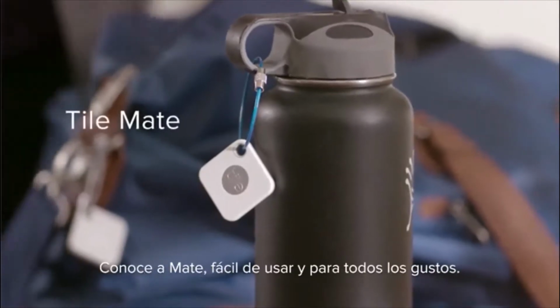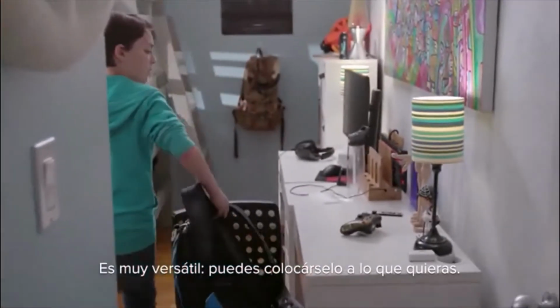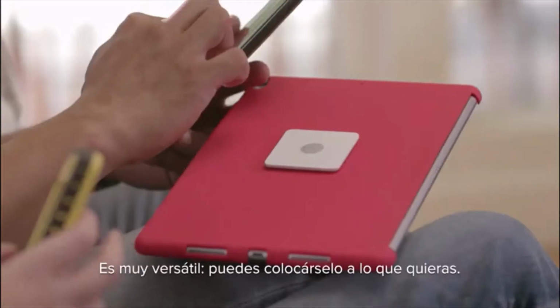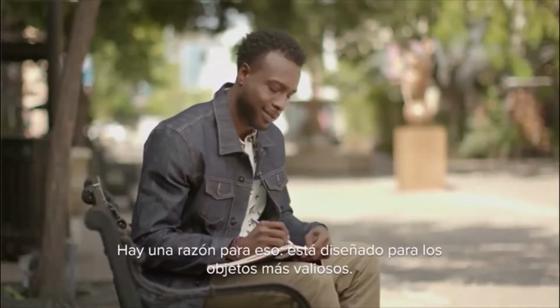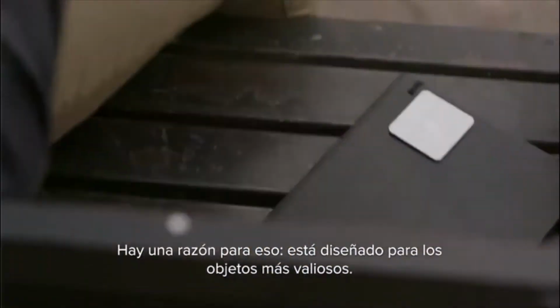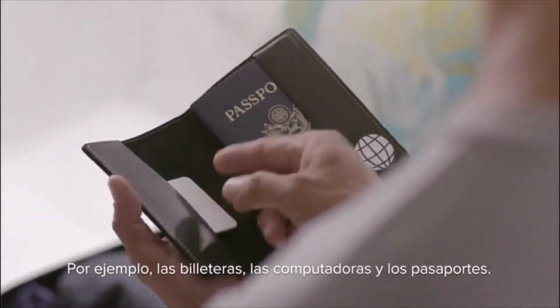Meet Mate. Easygoing, everyday, crowd-pleasing. You can put it on anything because it's that versatile. Slim is sleek, discreet, ultra-low profile. It has to be. It's designed for your most valuable things, like wallets, laptops, and passports.